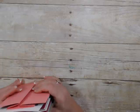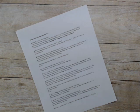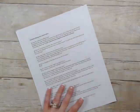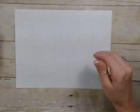But today I'm going to share a few tips with the brush show because many people say they're challenged with that. So let's get started. I'm going to share with you, like this one, you see, I used the brush show and I didn't use a new stamp set. So you don't have to use a new stamp set every time. You can use whatever you have on hand too.